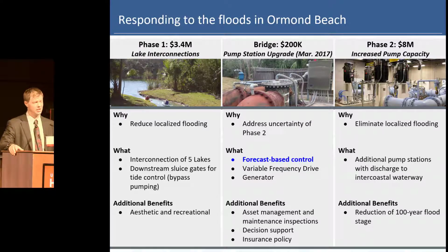But the idea is that we take a large interconnected lake system that was really unmanned or unmonitored, and provide visibility and intelligence to make it work harder and smarter, obviously at a much lower cost than the $8 million price tag to eliminate localized flooding.